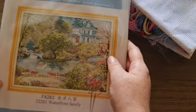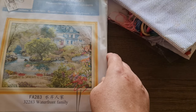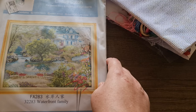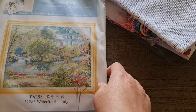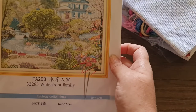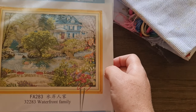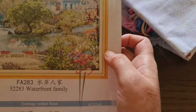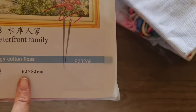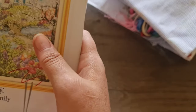Now, oh gosh, I have been looking at this one for such a long time, and I have been umming and ahhing over it and been unsure. And yeah, I saw it in the sales section and I thought, I've got to get it. But look at that picture, guys. How beautiful is that? Really nice. And it's not a small one either. It's a 14 count, so you use two strands instead of the three. It's 62 centimeters by 52 centimeters. It's quite a big one.